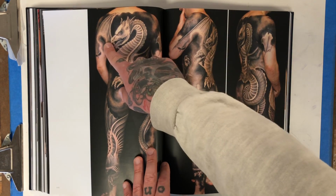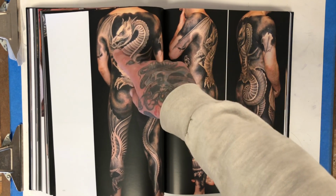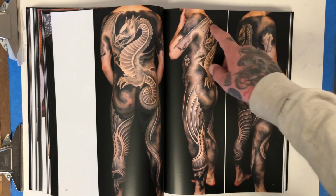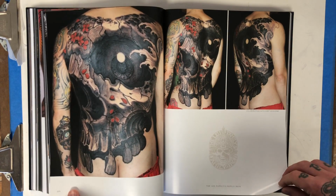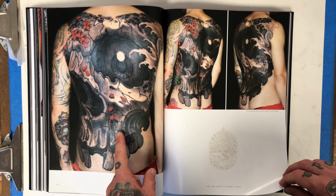This is a cool element of the wing here and its movement along there. I mean, so much of this stuff can be really cliche, but it's just done really expertly and it looks cool. Super cool. Looks like one-shot skull.